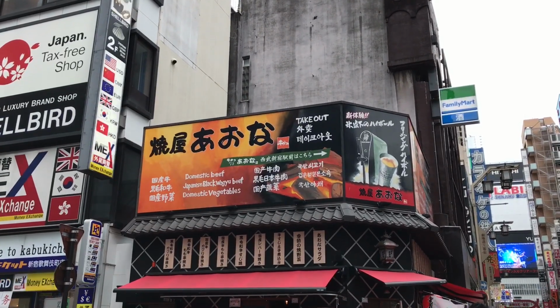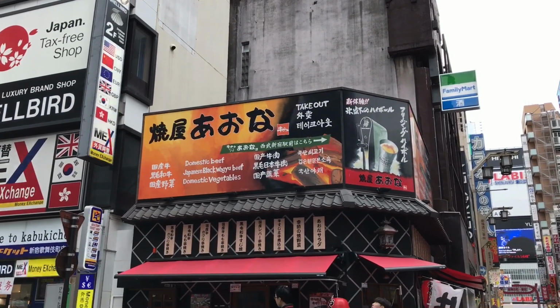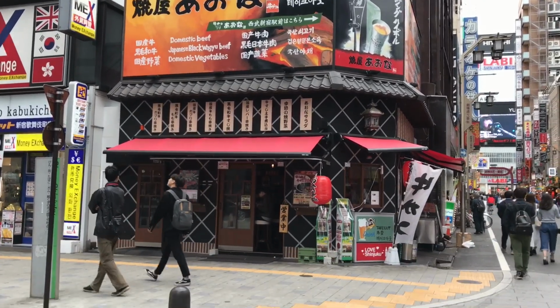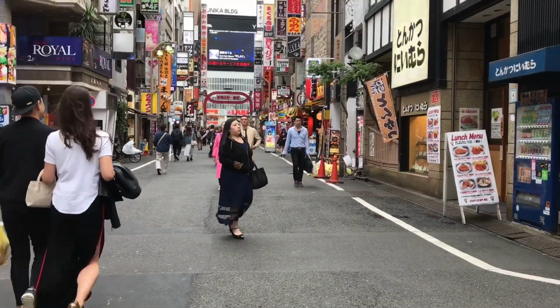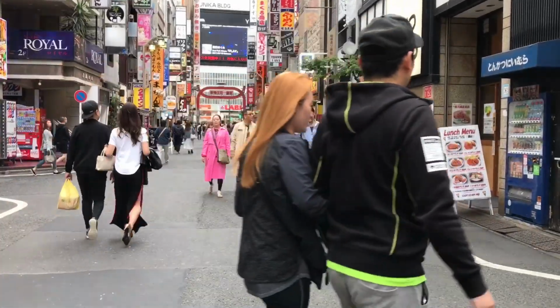From here you can get domestic beef and domestic vegetables. I guess they mean Japanese beef and vegetables. So this area of Tokyo is going to look great at night time when everything's lit up.